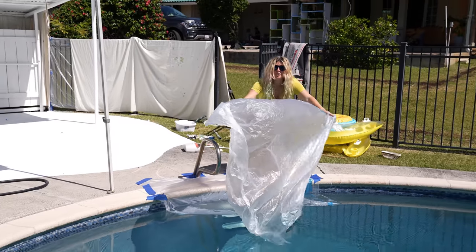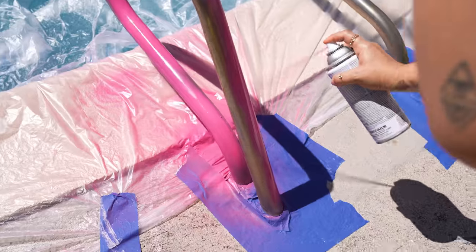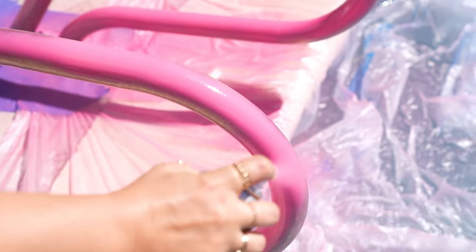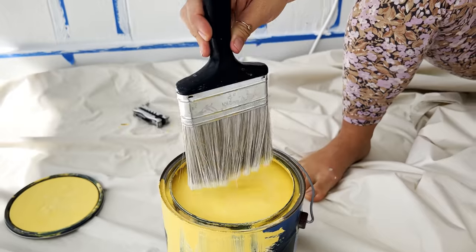I've never put a drop cloth in a pool before. I love how the handles look painted. That was such a good idea on Tess's part. Sometimes when you have something that's a dated eyesore, you just have to embrace it and go with the theme as opposed to trying to distract away from it.